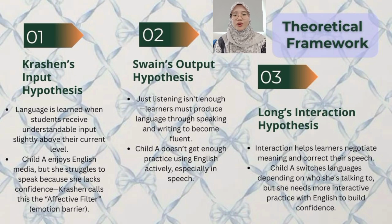A study by De Hoover, 2007, on bilingual children in Flanders found that consistent exposure to both languages led to higher rates of bilingual proficiency. When both parents used the majority and minority language at home, 79% of children became bilingual. When only one parent used the minority language, it dropped to 73%. So yeah, Child A's case mirrors this, that consistent interaction in both languages is needed to build fluency.